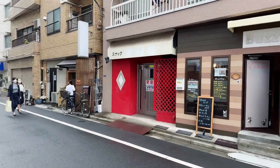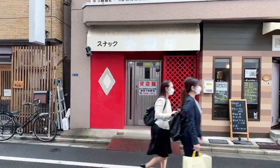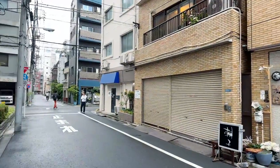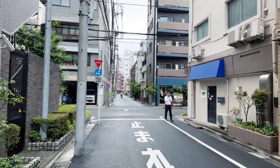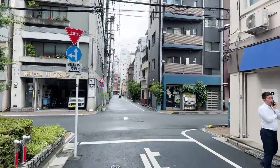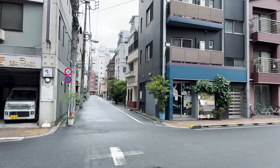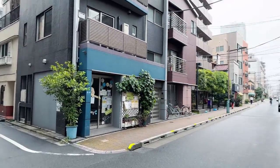Is that a snack club actually serving real snacks? See, it's behind these doors where you can't see anything, because snack bars typically are places where you would be entertained as well, and there's usually a high seating charge. But again, you're probably going to stay there for a while to be entertained. Usually the lady of the shop is quite entertaining. Thus, she makes a living from it.